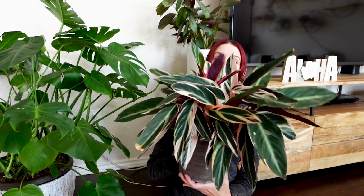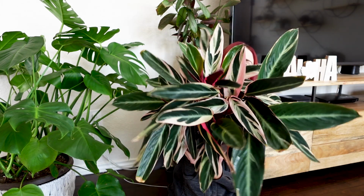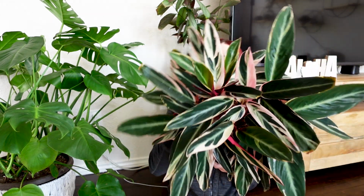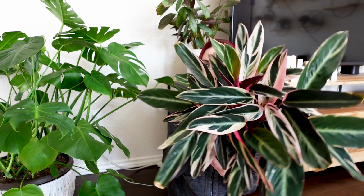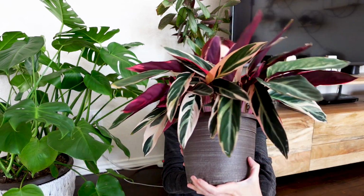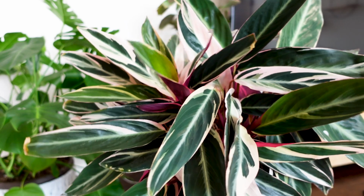I might have to lean back so that you can see every beautiful inch of her, but she has filled in so beautifully. We have gotten higher levels of variegation in the last few weeks on this plant, or probably even the last few months if I'm being honest with you. But just look at her. Look how full and beautiful she looks. Look at those leaves. And there are new leaves coming in every single day, you guys.